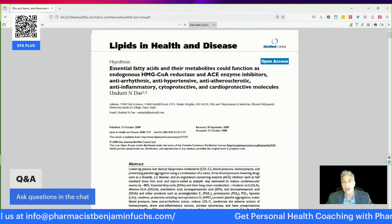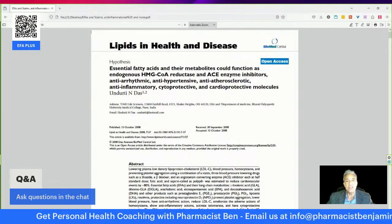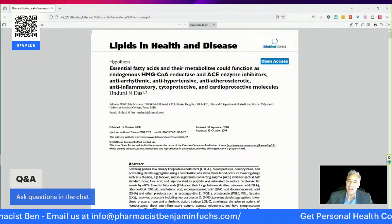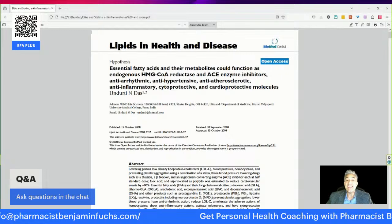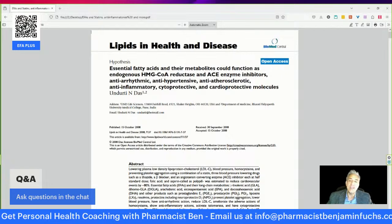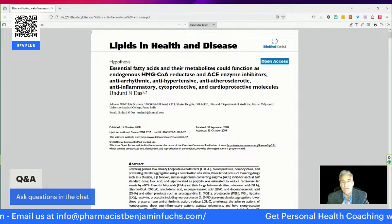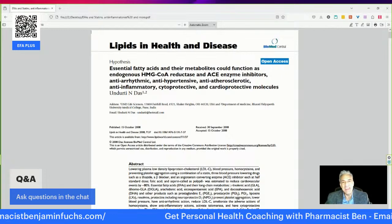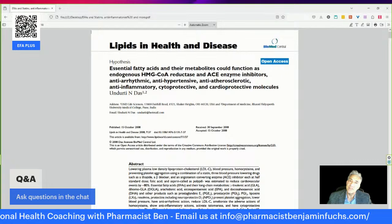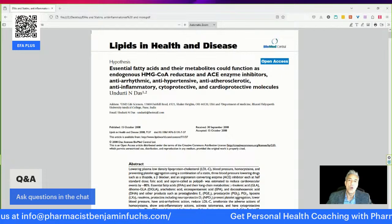There are also ACE enzyme inhibitors. The ACE enzyme is involved with blood pressure, and ACE inhibitors are antihypertensives for folks who are dealing with high blood pressure issues. Many EFAs have antihypertensive effects. They're antiarrhythmic. They're anti-atherosclerotic. Atherosclerosis is a major component of cardiovascular disease. That's when the blood vessels develop sclerosis. They become hard and narrow. Blood can't flow through them as effectively. This can lead to poor perfusion in the heart. It's one of the causes of heart disease. So anti-heart disease. Anti-inflammatory, cytoprotective means cell protective, and they're also cardioprotective.